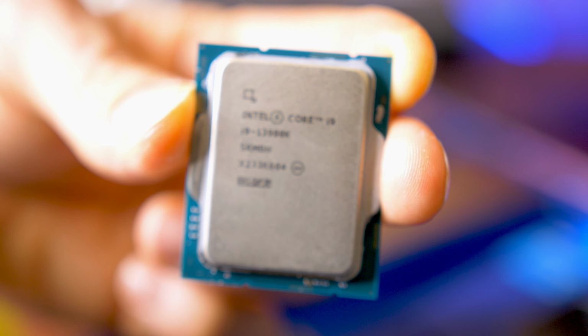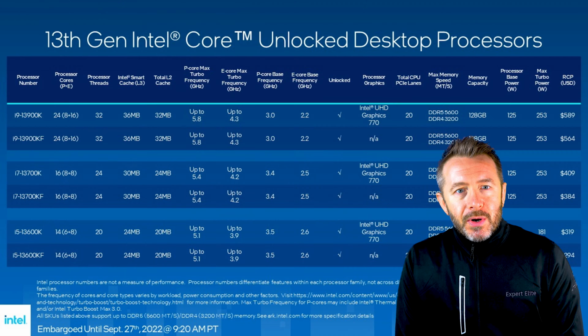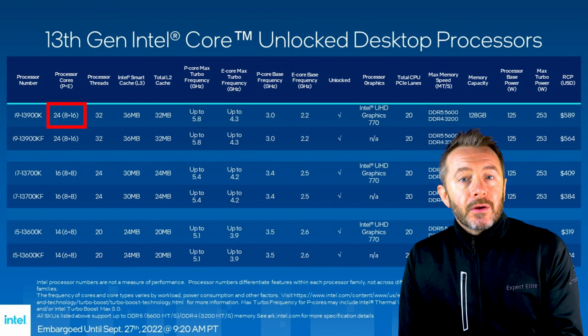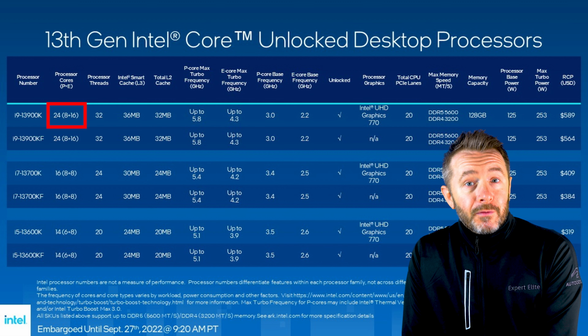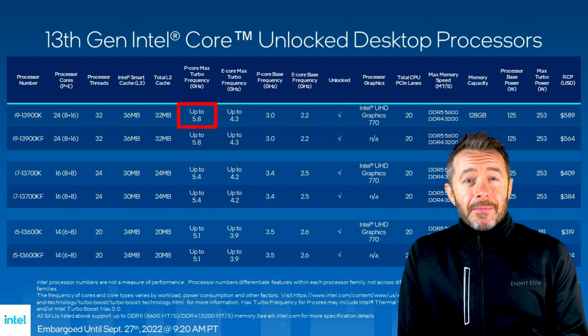So, if you haven't seen any of the coverage already, mate, the i9 13900K is a 24-core part with 32 threads. Mate, 24 cores! Let's put that into perspective. Last year's 11th gen i9, the 11900K, now that was only last year, had 8 cores. This brings 8 performance cores, which is the same as the 12900K, but it increases the efficient core count from 8 to 16, giving us 24. Clock frequencies as well have seen a massive bump to a screaming 5.8 gigahertz on a single core, with an all-performance core boost of around 5.5 gigahertz. And then 4.3 gigahertz on the 16 efficient cores, which is just absolutely mental.